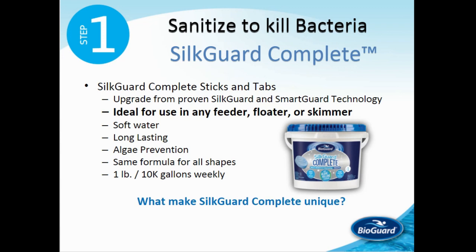The Bioguard premium option for step number 1 is a product called SilkGuard Complete. SilkGuard Complete comes in either a stick or a tab form. You'll find that the sticks last a little bit longer than the tablets do. And this is a premium product because it has something called SilkGuard and SmartGuard technology blended into it. Now we're going to show you what those 2 things do in the next slide.